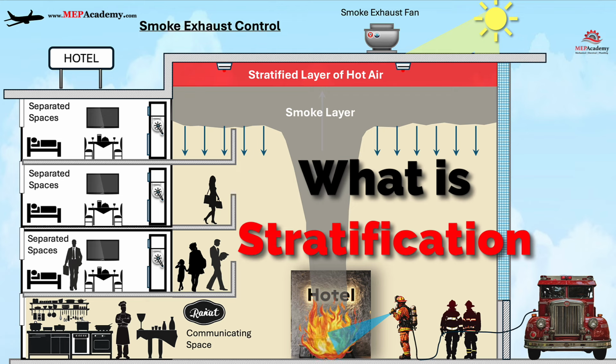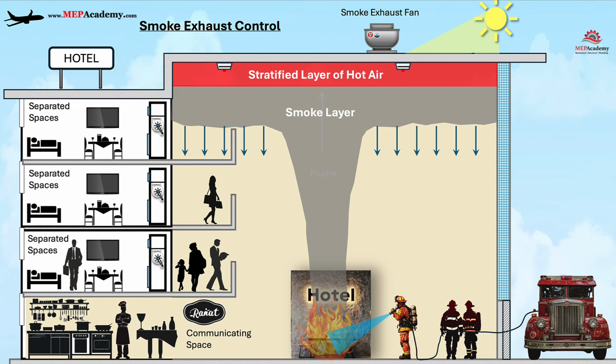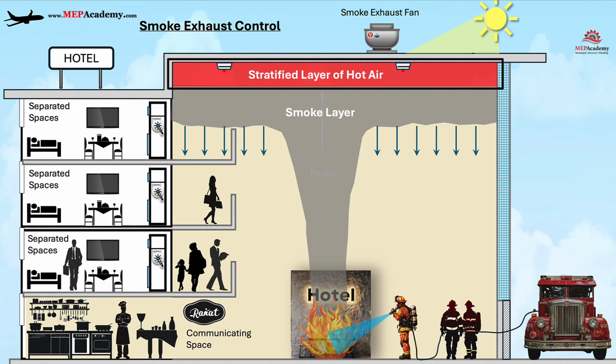Stratification occurs when a layer of warm air forms just below the roof due to solar heating. This layer can interfere with smoke detection and smoke layer behavior. When the sun heats the roof, the air beneath it warms up and creates a thermal barrier. This warm air layer remains at the ceiling level, preventing cooler air and smoke from rising naturally.